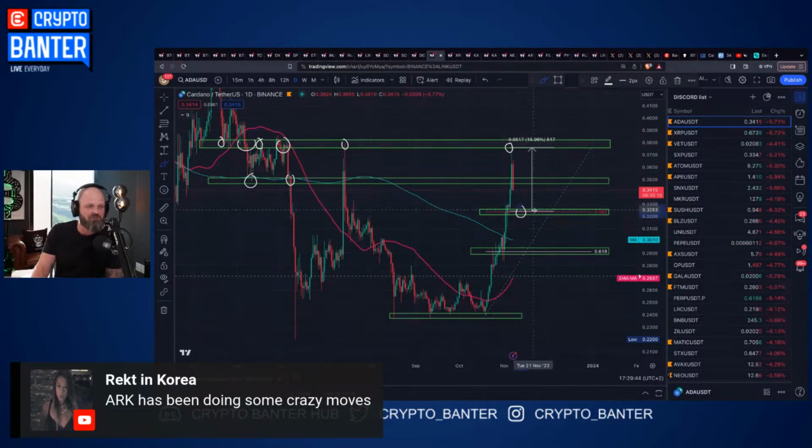So here's my first reaction area for ADA, 0.324. So stick your alarms on there. And then lower down, we've got the 200-day MA and the 618 at 0.295. So I quite like a move down to that area. If we do get the chance, I'd say that's a nice little buy zone for ADA.